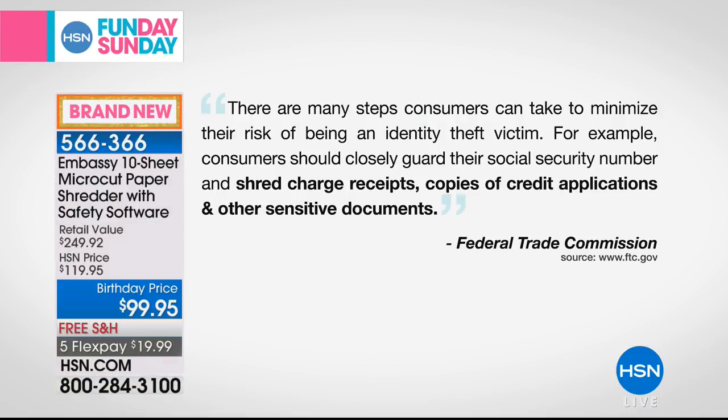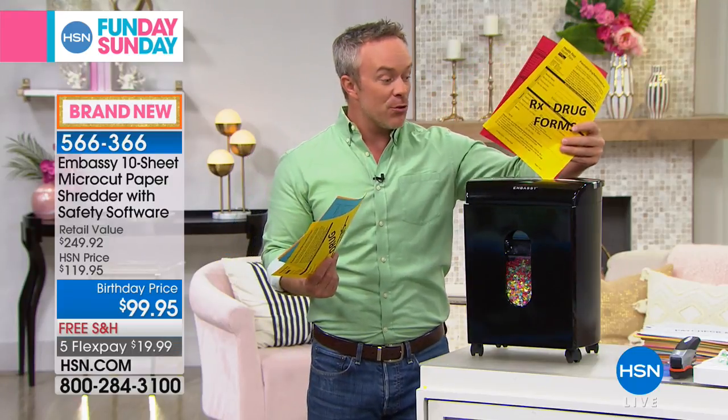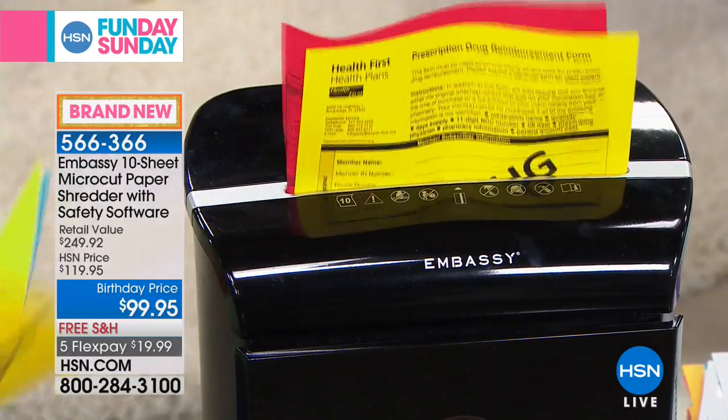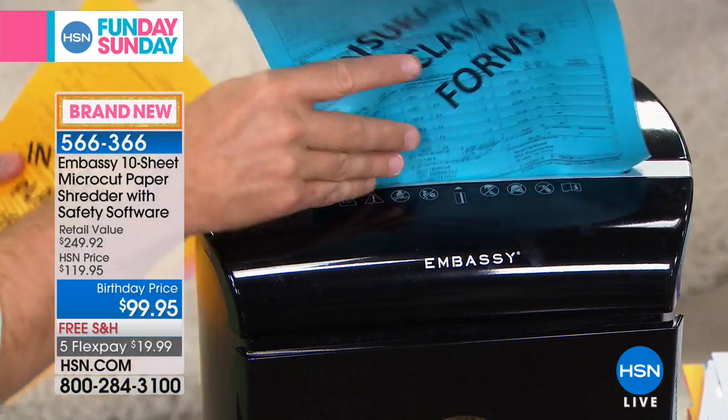We went to their webpage and pulled off this quote. "There are many steps a consumer can take to reduce the risk of being an identity theft victim. For example, closely guard your social security number." We get that. But then they go as far to say shred charge receipts, shred credit applications, and shred other sensitive documents. Every home, every dorm room, every kitchen counter has other sensitive documents. Whether it's the junk mail, something you brought home from work, something you pulled out of a drawer, you want to make sure it's disposed of properly.